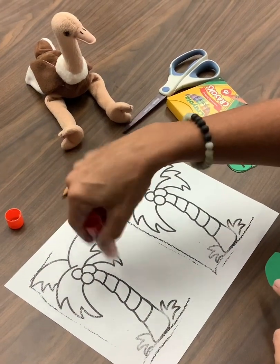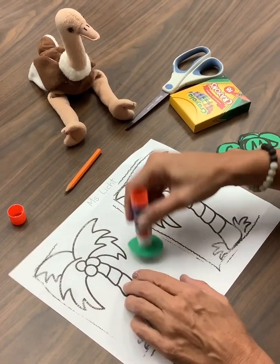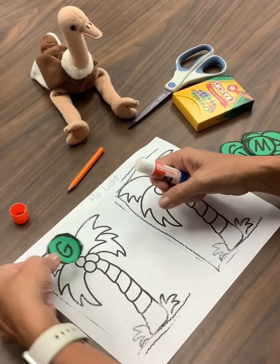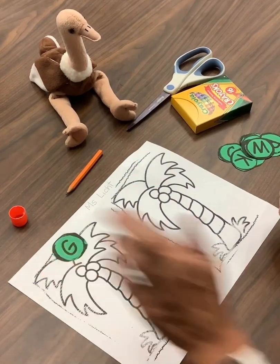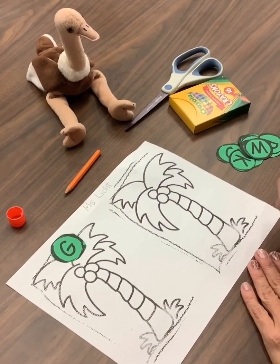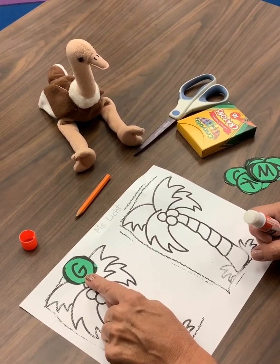We're not going to put glue on our paper. We're going to put it on the back of the letter. I'm going to go around a couple little times, just a dab. And I get to stick this G anywhere on the tree that I want. When you stick it on, you could even say the letter and what sound it makes. The letter is G. The sound it makes is G, G, gorilla.